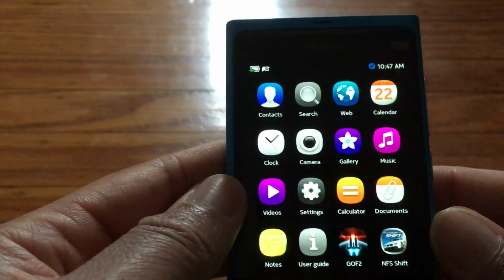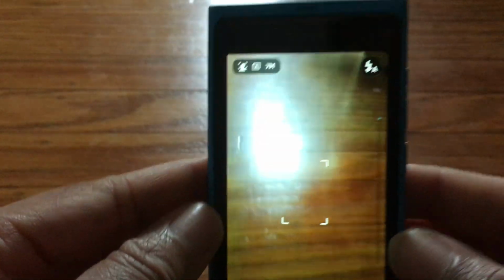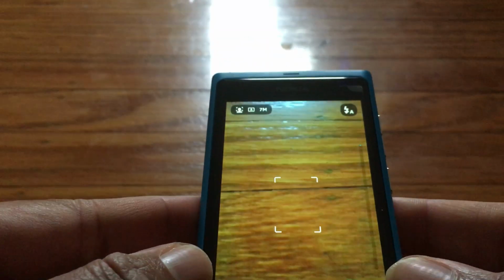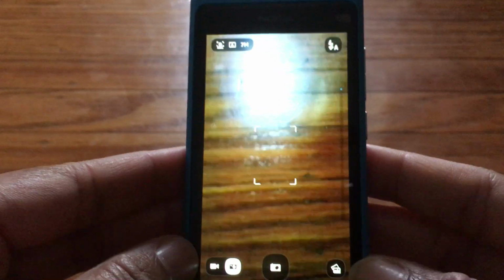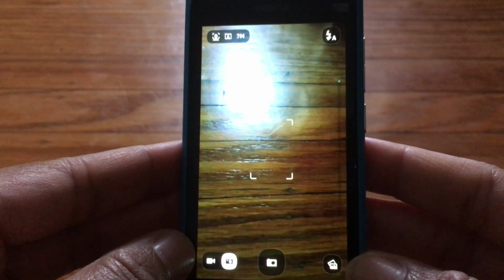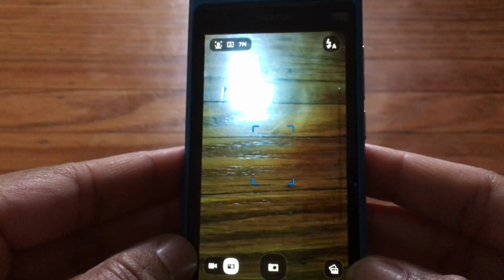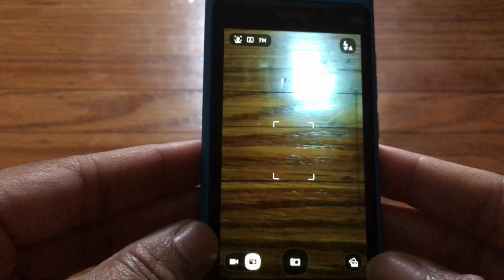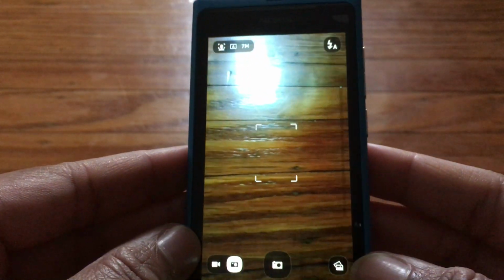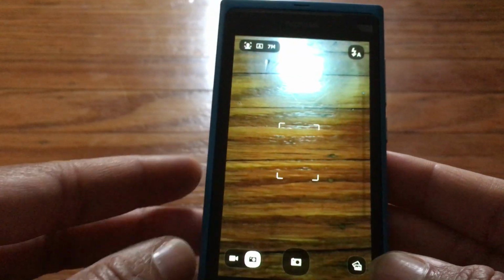The camera. Let's just open that up real quick. So this is the camera, and it's still a pretty decent camera for what it is. Comparing this to a flagship phone from 2021, or even a mid-range phone from this year, or fairly recent years, there's really no comparison between the two.